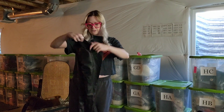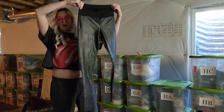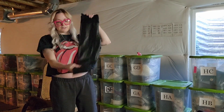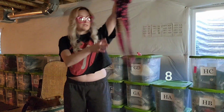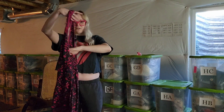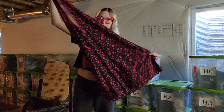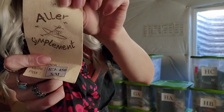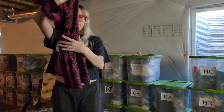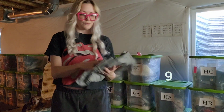To ThredUp it goes. These are a pair of Assets by Spanx leggings. Uptown Cheapskate also passed on these. I got them at the bins. To ThredUp they go. This is a new with tags dress, and that is the reason I bought it at the bins, besides the fact it weighs like next to nothing. Here's the brand. Never heard of that brand before, but Uptown Cheapskate passed on it, so to ThredUp it goes.